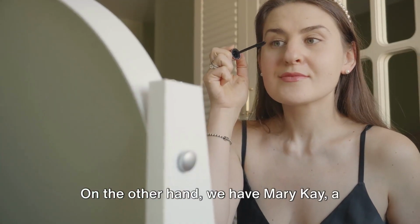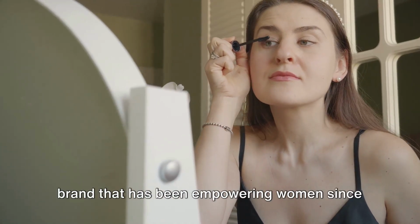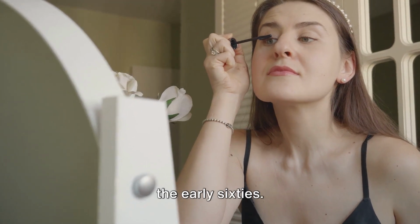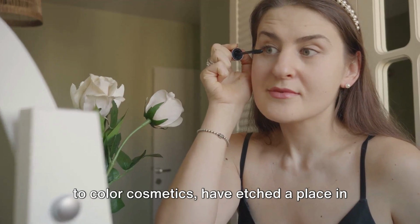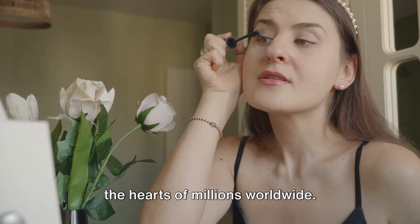On the other hand, we have Mary Kay, a brand that has been empowering women since the early '60s. Their products, which range from skincare to color cosmetics, have etched a place in the hearts of millions worldwide.